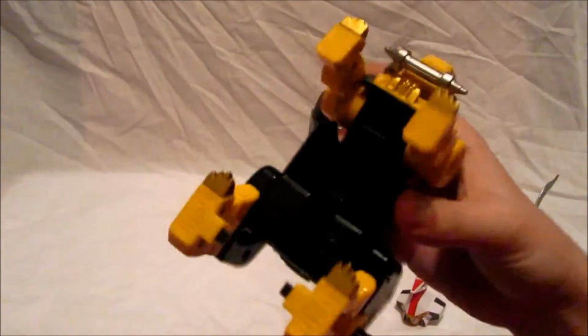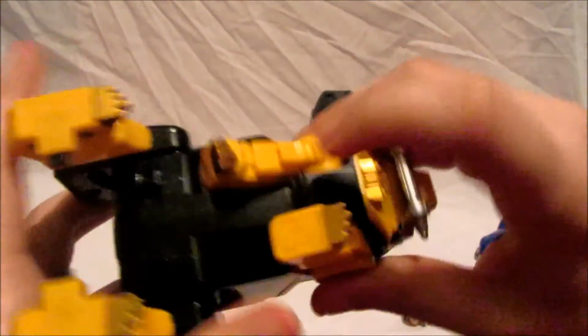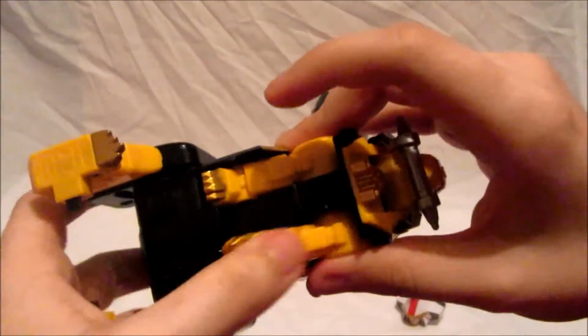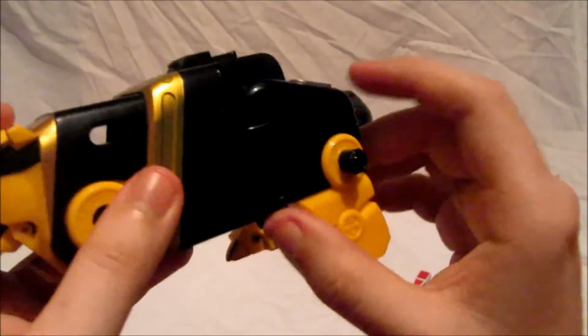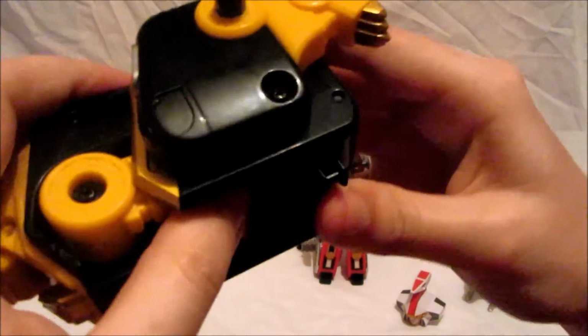Then the Bear Zord, simply just tuck the legs in, but you have to make sure that the claws are like that. That's it. Now we're going to take this off because we're going to need to get that ready. Fold this up, push this. Ooh.